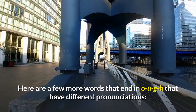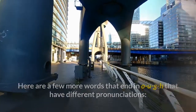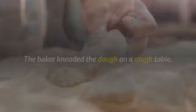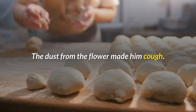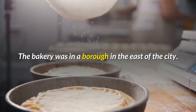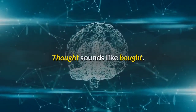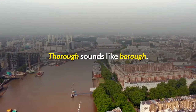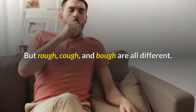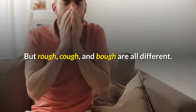Here are a few more words that end in ough that have different pronunciations. The baker kneaded the dough on a rough table. The dust from the flour made him cough. The bakery was in a borough in the east of the city. Thought sounds like bought. Thorough sounds like borough. Though sounds like dough. But rough, cough, and bough are all different.